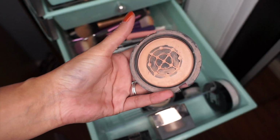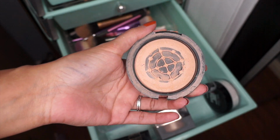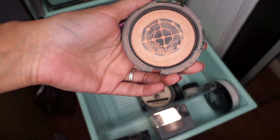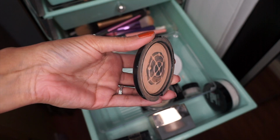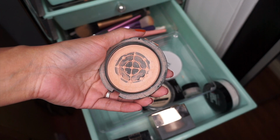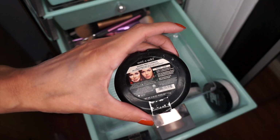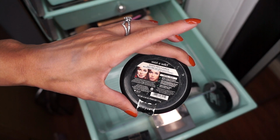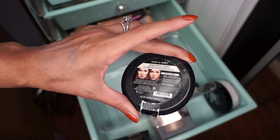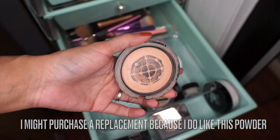I do have the Wet n Wild Photo Focus Setting Powder. The lid broke. But on this one here, I am almost done. I do like it, and I know I'm almost done. I think I'm probably just gonna buy a new one. So actually, I'll probably toss it. Just kind of need to remember what shade I am in. Does it even say on this one right here? I don't even think it does. Oh well, I'm just gonna go ahead and toss this one.